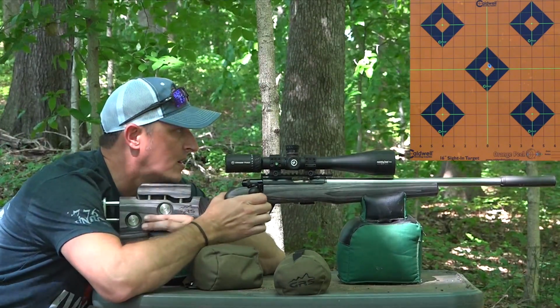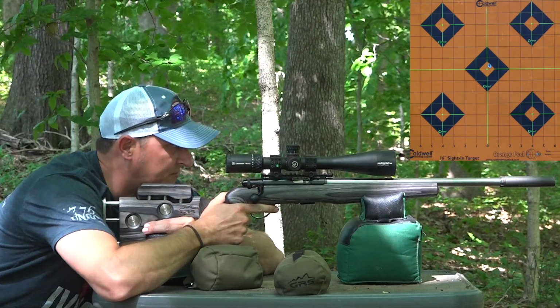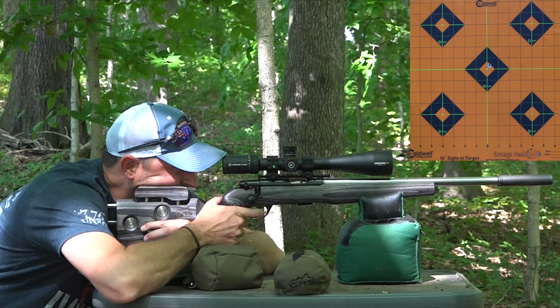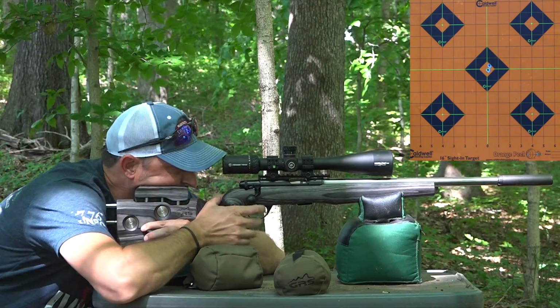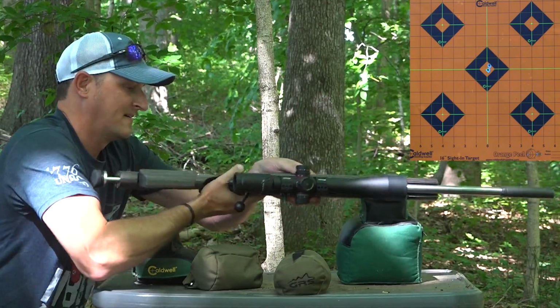That trigger is phenomenal. I'm serious, that's probably a 14 or 15 ounce trigger. I'm going to measure it, put it in B-roll. They're almost touching at 100. Oh, there's a stuck case in here. All right.